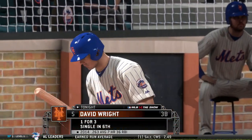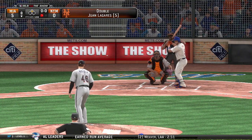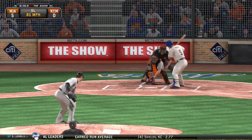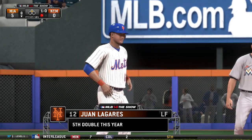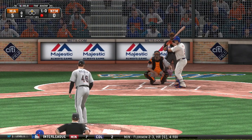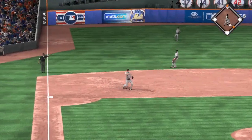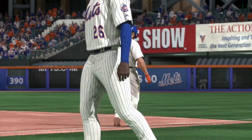David Wright will step in, a base hit in his last time. Come on, David. Here we go. And he'll hold off on the slider here to start the at-bat. It's ball one. For Lagares, that gives him 5 doubles now on the year. Fastball swung on and hit on the ground to third. Throw to first is in time to take care of Wright, and that's the second out.